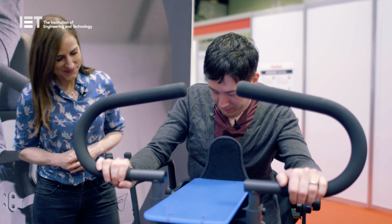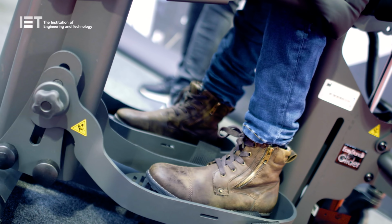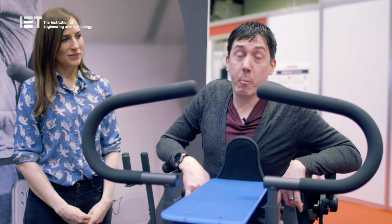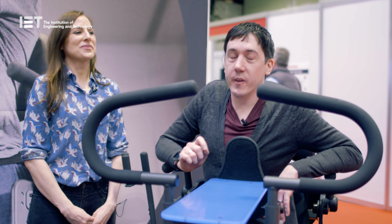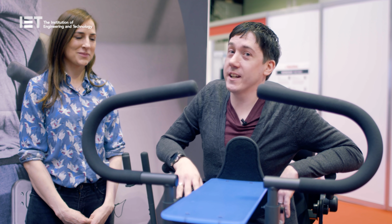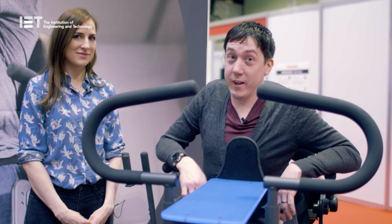Well, I know there's definite blood flow because I'm sweating already, which is great. It is actually really, really comfy. I feel supported. My knees are a problem with me, and the padding on this is really comfy, so I could see myself doing a half hour, an hour workout a day. I'm sweating already, and that's one thing that I think wheelchair users need to do. You need to sweat. If you're not sweating, you're not exercising. So I'm up for this one. This is good.